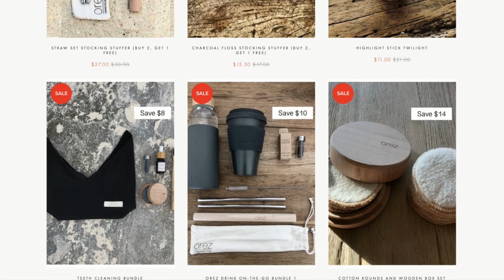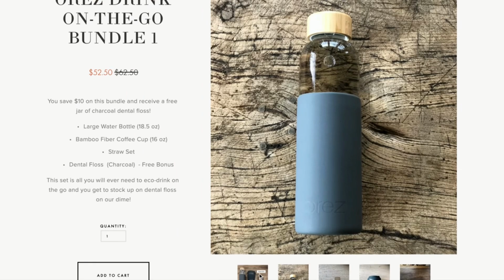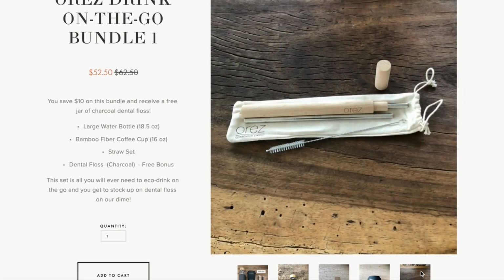And what I really recommend checking out on this site are the bundles. So the bundles are almost like micro collections of products that are good for people in your life who are just starting to maybe get into zero waste and sustainability. So they have, for instance, a drink on the go bundle or teeth cleaning bundle. They also have a natural makeup bundle. How many times can I say bundle? And I do think it's a good high quality gift to give to somebody if they're trying to get into sustainability or just kind of dip their toe into it. A bundle like this can be a nice introduction.